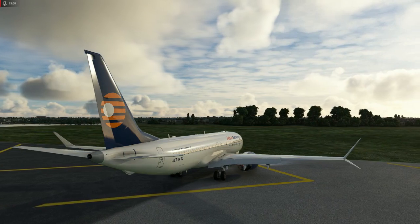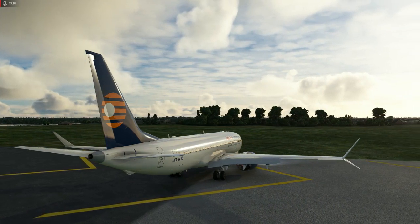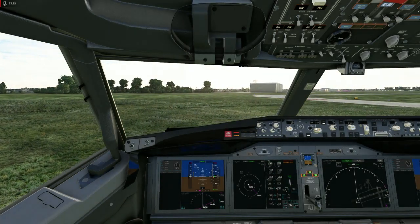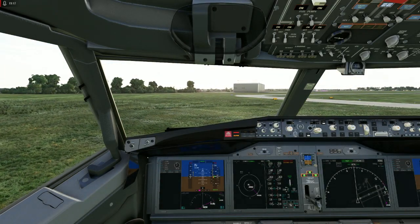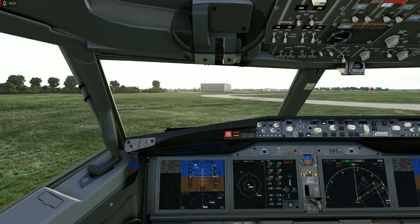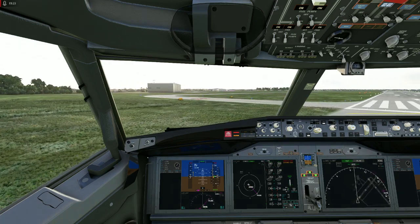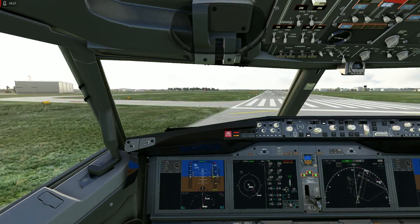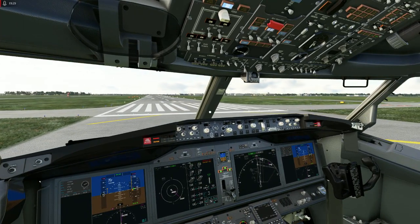And I don't seem to have my reverse thrusters working. It's the same on the PMDG 737. Don't seem to have any reverse thrust, so I need to work on that. Need to work on that pronto. Get some reverse thrusters going.